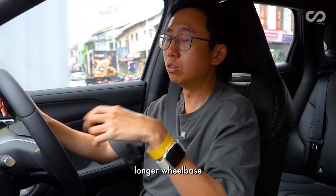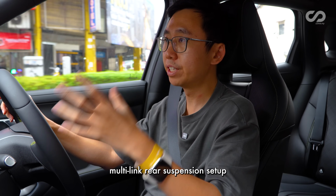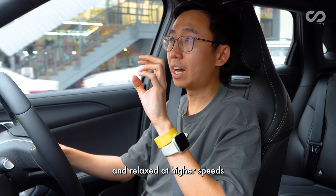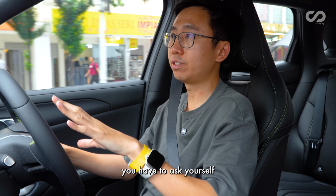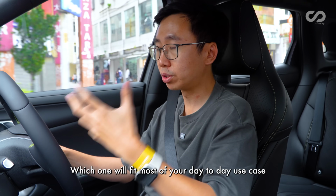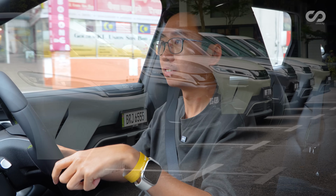However, with the Atto 3's longer wheelbase as well as multi-link rear suspension setup, it's more pliant, taut, and relaxed at higher speeds. Hence the question you have to ask yourself between the Atto 2 and Atto 3: which one will fit most of your day-to-day use case?